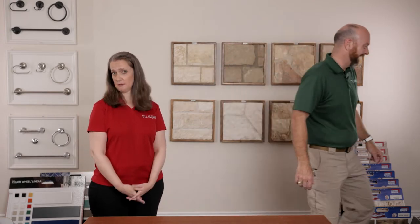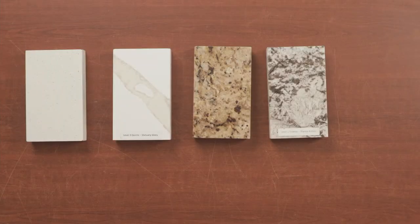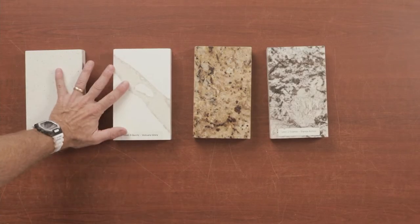By the way, it's August 2nd, 2022. Everything we're showing you is available today. That doesn't mean it's available tomorrow, just to be completely honest. So we've got granite that's included, and then we've got several levels of that. We see a lot of people doing quartz.